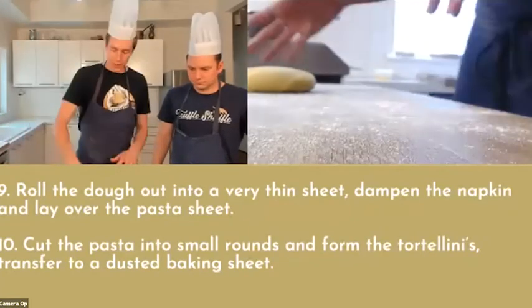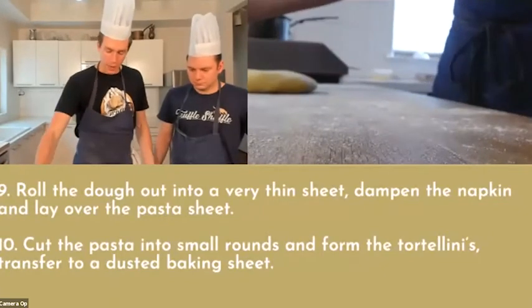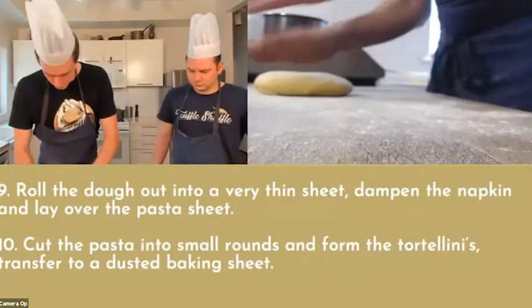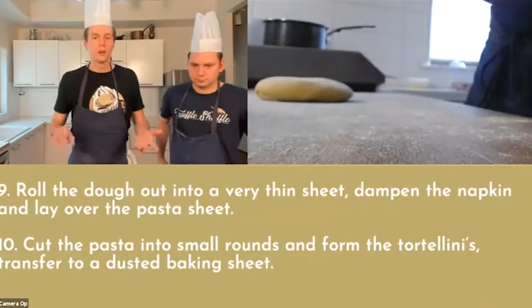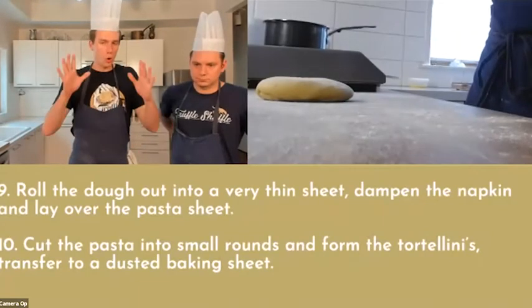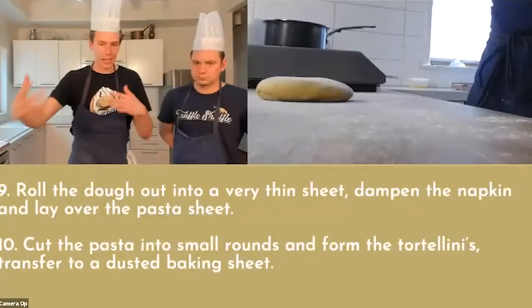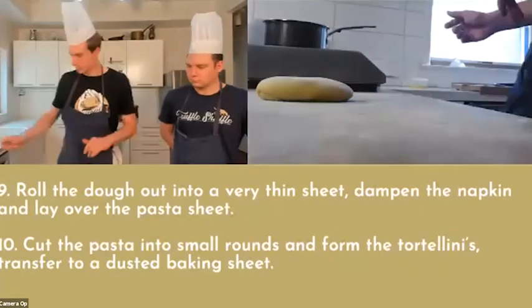So now that I have my surface dusted, I'm going to put my pasta on it, and then I'm just going to add just a little more flour on top, okay? And so now that we have the surfaces dusted, from now on, we are only going to add flour if the pasta seems like it's sticking, okay? Do not add flour unless the pasta seems like it's sticking, okay?